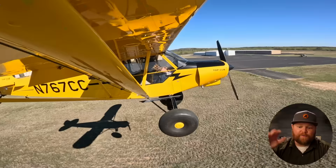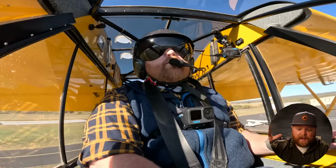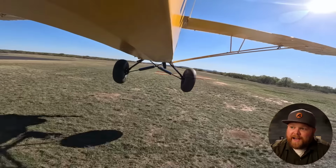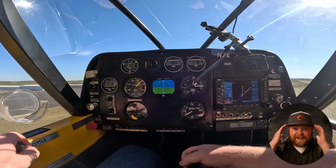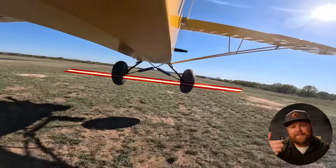And so we did it over and over and over, trying to land in 3-point configuration in a tail dragger and nailing the spot. And as you can see with the footage on the screen, I kept floating past the spot and floating past the spot. And it wasn't obvious to me till I went back and put the video together. I was like, oh my gosh, we had this aiming point and I was making the mistake of aiming for the aiming point. Which, well, yeah, it's an aiming point.